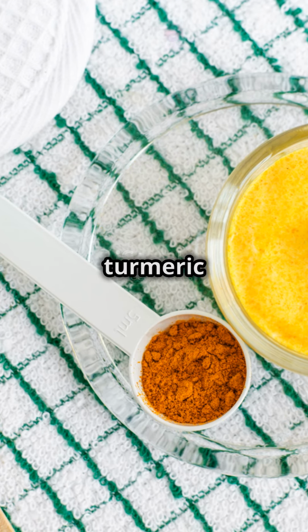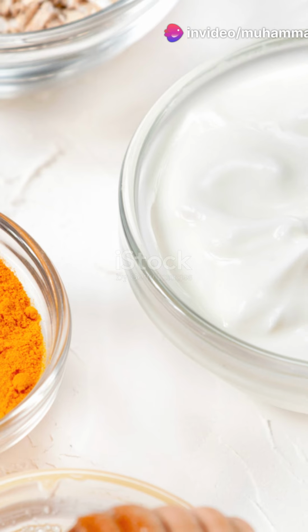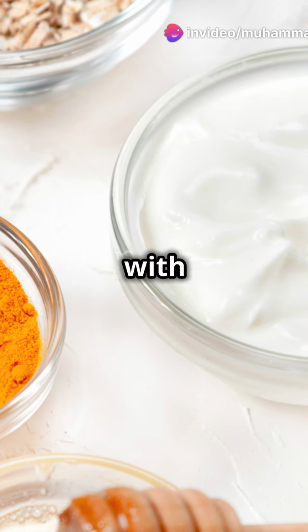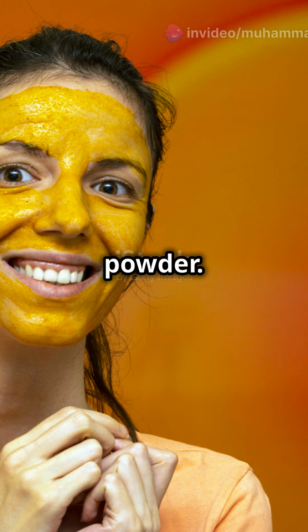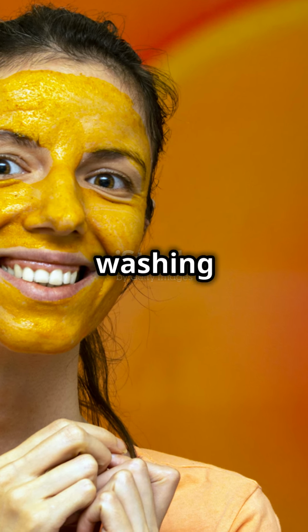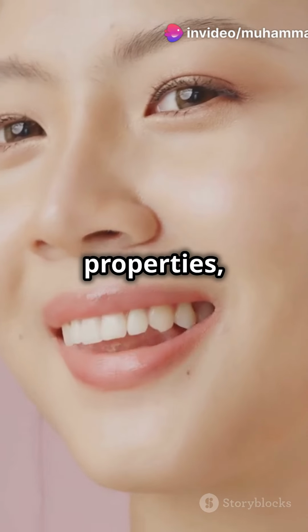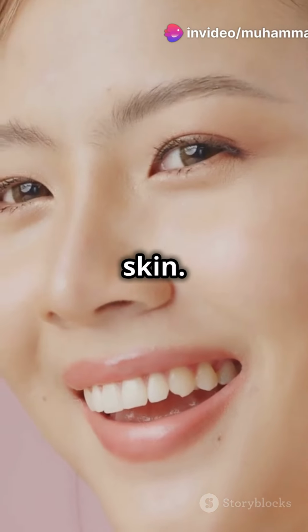Our second remedy is a turmeric and yogurt mask. You'll need plain yogurt and turmeric powder. Mix 2 tablespoons of plain yogurt with 1 teaspoon of turmeric powder. Apply it evenly on your face and let it sit for 10 to 15 minutes before washing off. Turmeric is great for its anti-inflammatory properties, while yogurt hydrates and soothes the skin.